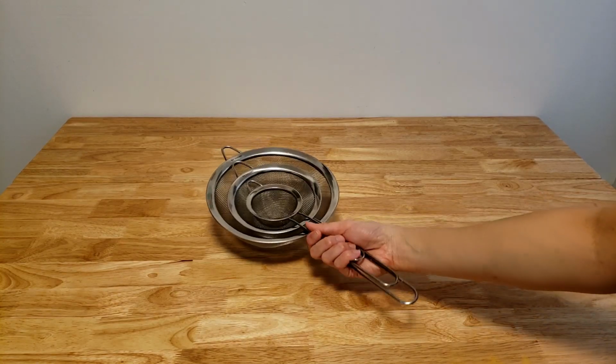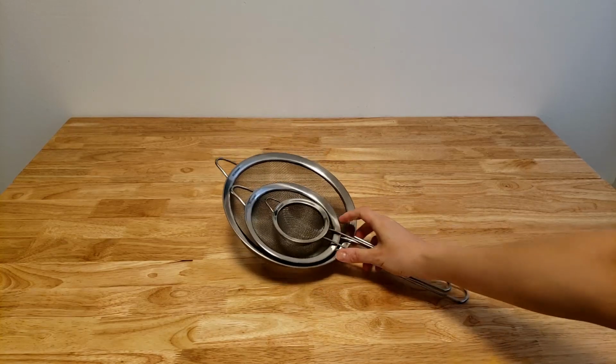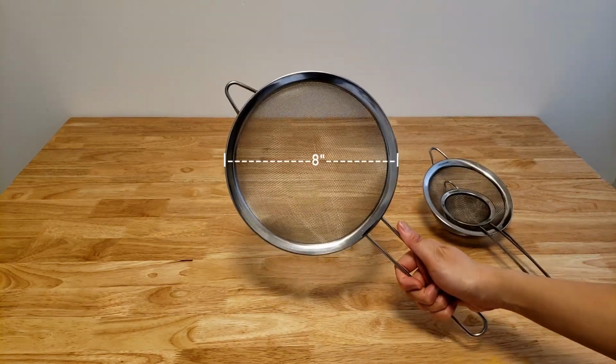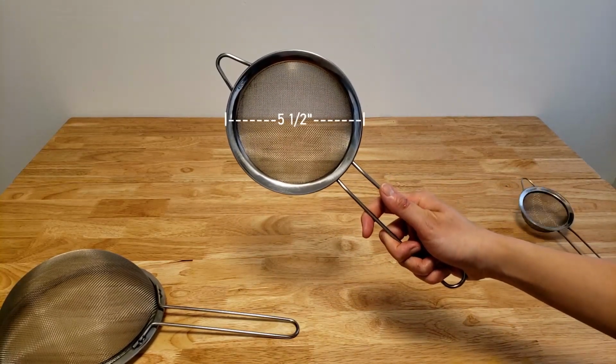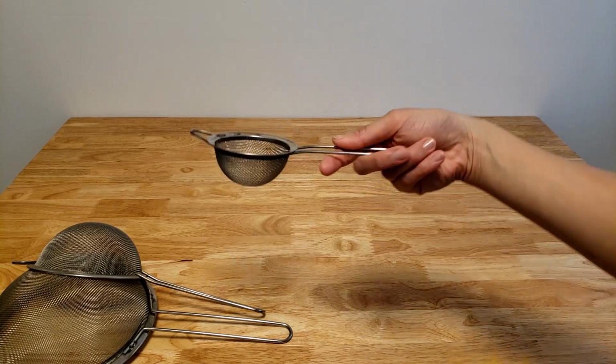Number 6 is sifter or sieve. I use these as handheld colanders or sieves. The big one is good for straining noodles, vegetables, and stock bits. The middle size is great for single servings, and the small one is perfect for sifting powdered sugar, cocoa, or matcha atop baked goods.